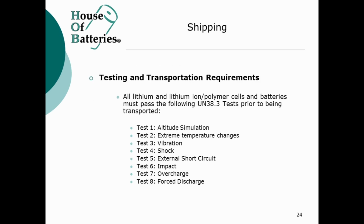Here is a brief description of the tests that are required for lithium batteries to be compliant with international shipping regulations. A small quantity of lithium battery prototypes can be shipped for testing purposes only prior to having these tests completed, but once you go into production, these tests definitely need to have been successfully passed. The tests are known in the industry jargon as T1 through T8 and are designed to simulate what the battery might see during air transport. The two toughest tests seem to be the vibration and the shock test, and so careful design is necessary to ensure that the battery can stand up to the abuse that it might see during transport.